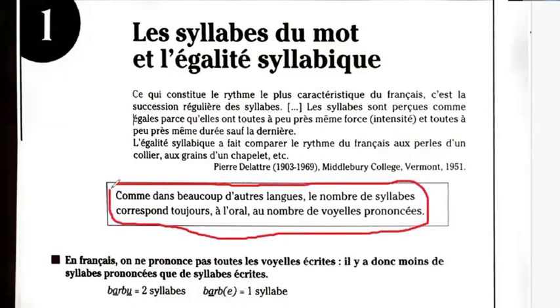That's my emphasis in this video. Comme dans d'autres langues, le nombre de syllabes correspond toujours à l'oral au nombre de voyelles prononcées. Now we have vowels in every language and French language inclusive.